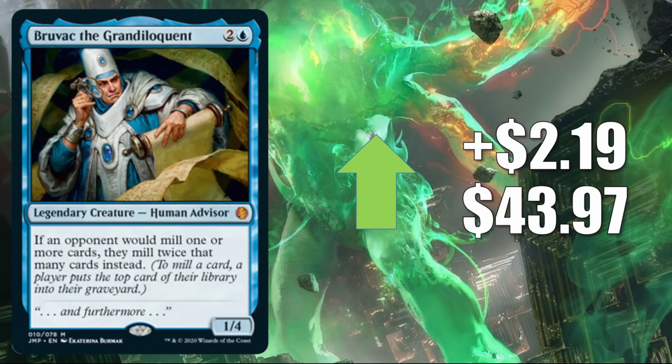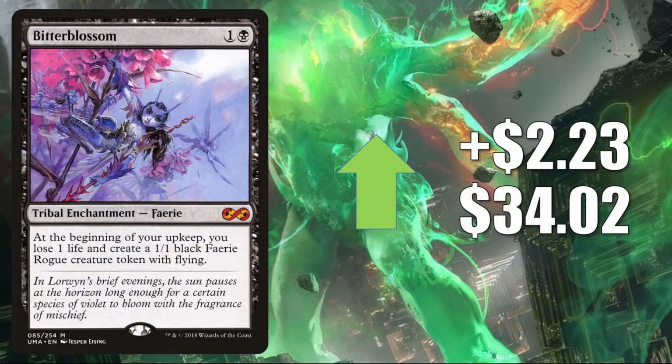There it is, Bruvak the Grandiloquent. We talked a lot about this card from Jumpstart. It goes up $2.19 to $43.97. Pretty popular Commander. Also could be getting a little push from Anowon, the Ruin Thief as well. Bitter Blossom from Ultimate Masters, up $2.23 to $34.02. This sees play in Ayula, Artful Provocateur builds and much more.